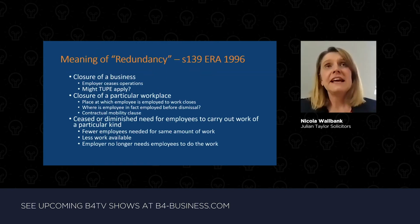So redundancy is a potentially fair reason for dismissing an employee, and so the existence of a genuine redundancy can give an employer a defence to an unfair dismissal claim. So the first key question that needs to be considered, and I'd recommend to anybody contemplating redundancies, is to start with an analysis of whether your particular proposals fit within the legal definition of redundancy. And that's a definition embodied in section 139 of the Employment Rights Act.